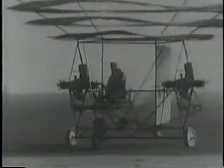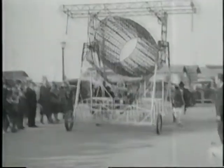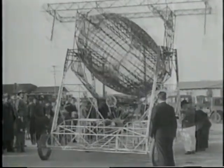But the road to today's high-flying, high-speed jets is also pitted with white elephants, the bizarre, and sometimes the plain mad. For aviation has over the years attracted its fair share of would-be geniuses, whose grandiose theories did not stand up in practice.